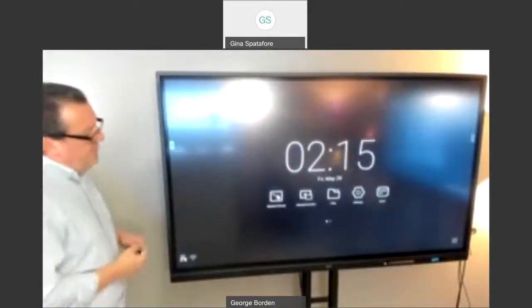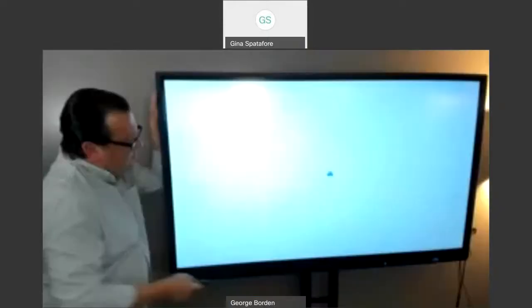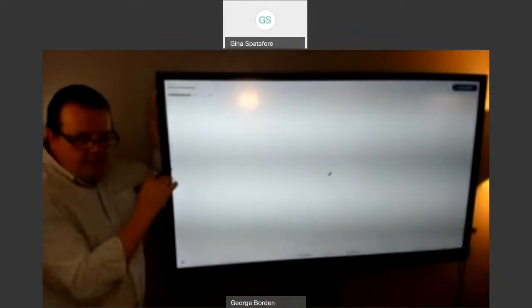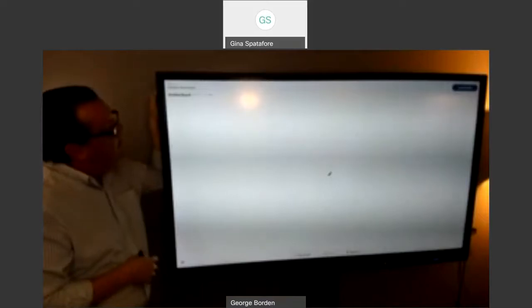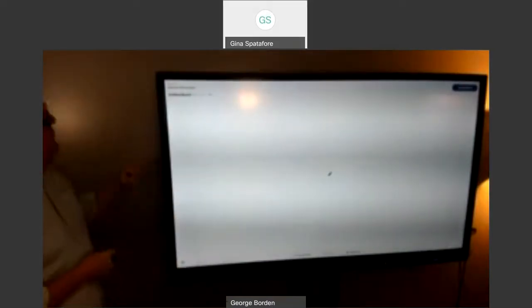So let's go ahead and look at the first piece of software, in addition to these little courtesy ones we give you. This one's called Mosaic Canvas. The screen's going to flash a little bit because even though I'm turning the brightness down on this, it still washes out, so forgive me on that. You see the blank screen here. Let me give you an understanding of what you're looking at.